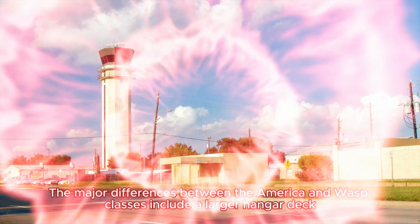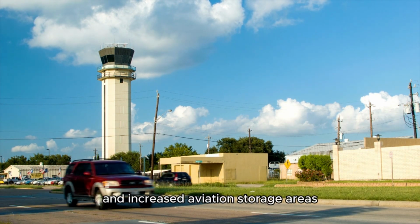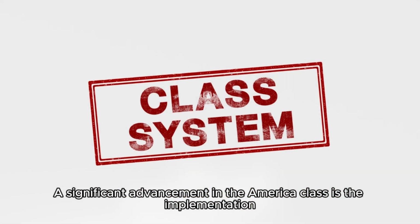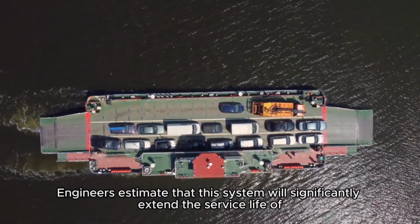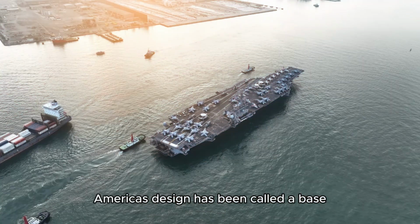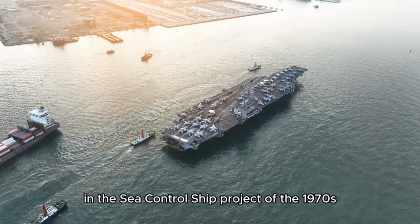Enhancements and advancements. The major differences between the America and Wasp classes include a larger hangar deck, enhanced aviation maintenance facilities, and increased aviation storage areas. A significant advancement in the America class is the implementation of the C4I ISR battle management system, which allows for electronic reconfiguration. Engineers estimate that this system will significantly extend the service life of America-class ships compared to the Wasp class. America's design has been called a base platform for a light aircraft carrier and is even larger than the small carriers envisioned in the Sea Control Ship project of the 1970s.